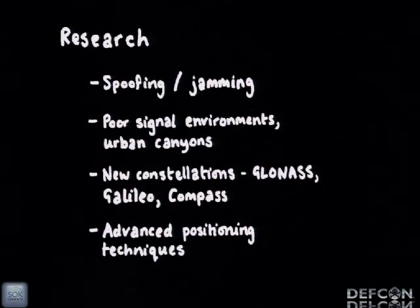There are other GNSS, global navigation satellite systems, other than GPS. The Russians built one called GLONASS, which is also fully operational, but not quite as cool. Some kind of weird engineering decisions there. Galileo is the new European system that is being brought up. Compass is a system developed by China.